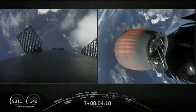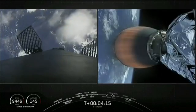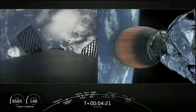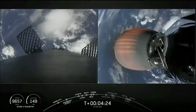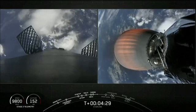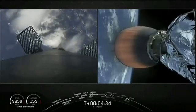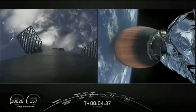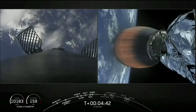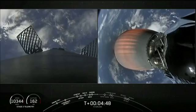While the second stage is continuing to do its job, the first stage is making its way back home to Earth. In the next few minutes, it will be executing 2 burns. The first is the entry burn, where 3 of the Merlin engines at the bottom of the first stage will light up and begin to slow the stage down as it re-enters the upper part of the Earth's atmosphere. The second burn is known as the landing burn. This is a single engine burn that will bring the vehicle speed down rapidly in order to make a soft landing on the drone ship.